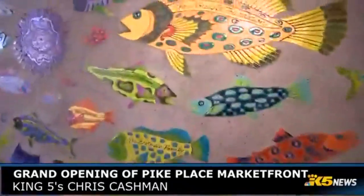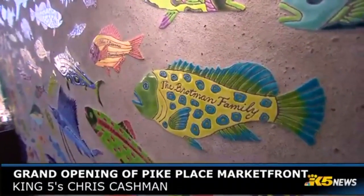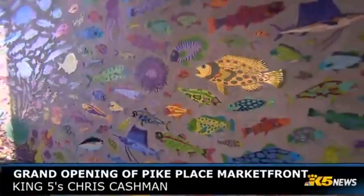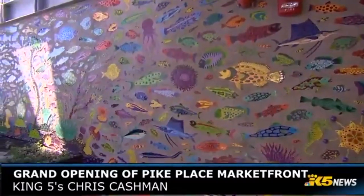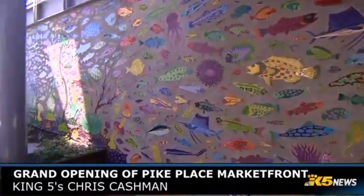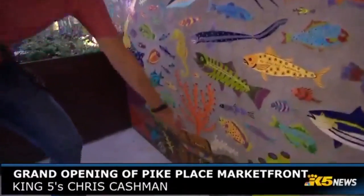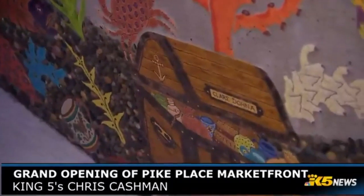Each fish is unique. She handmade every single tile. They're all original. It took her 3 years, and she made over 4,000 of these. Wowee. So just about every nook and cranny's got something special here at Market Front. You can actually see her name on the treasure chest there. It's Claire Donat. She's the artist who dedicated the last 3 years of her life to this.